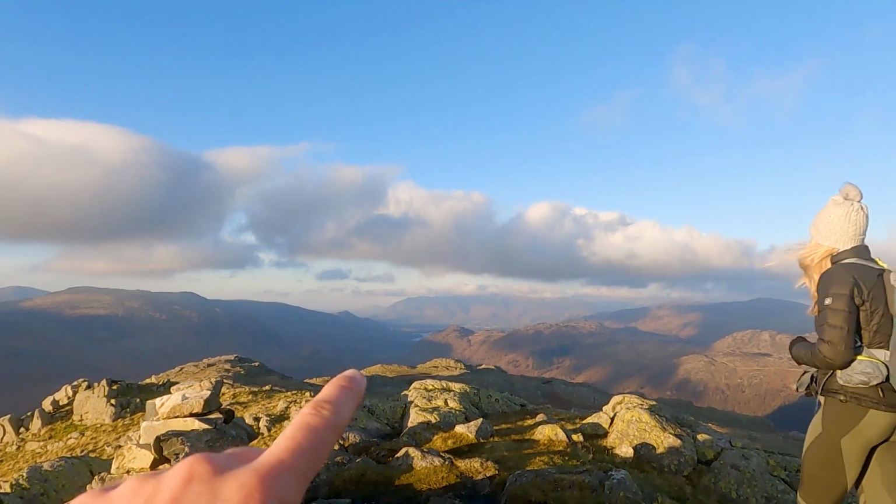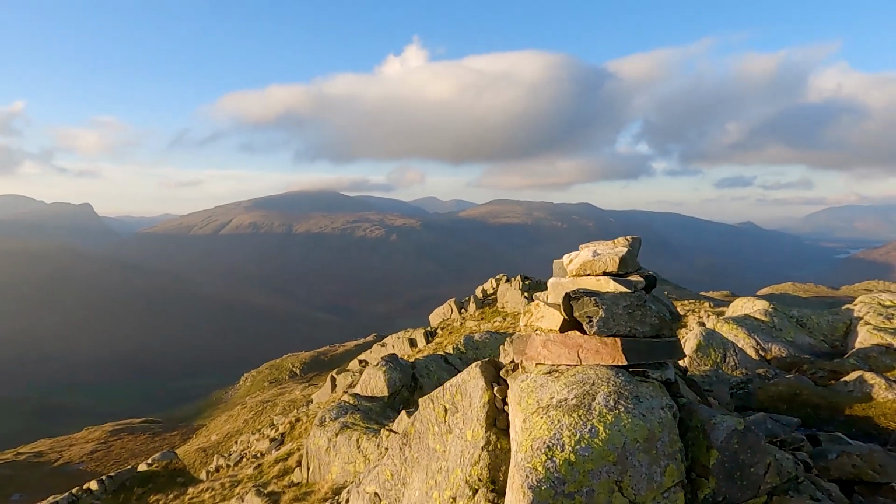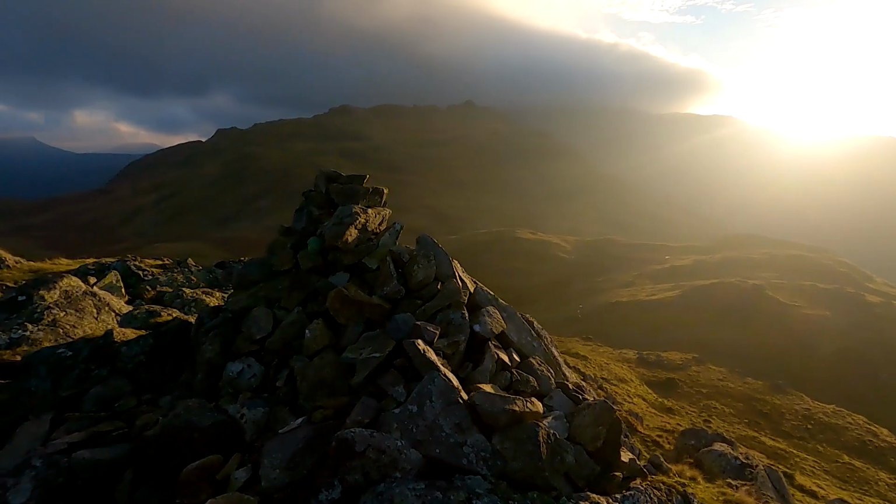You can see Skiddaw and everything over there, how much it clears up. Class, man. Been a mad one, but been a good day as well. Yeah, that's us done. We're going to head down now as the sun's dropping and get back to the car. We've got about an hour and a half left, so see how it plays out.